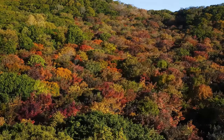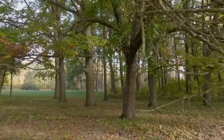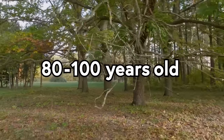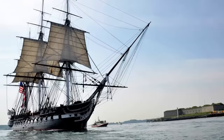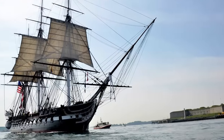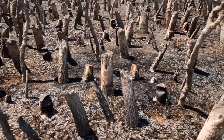But it also grows extremely slowly versus red oaks and other comparable woods. You can harvest a red oak when it's about 80 to 100 years old, but white oaks tend to go until 150 to 200. By the time they were doing that USS Constitution restoration in '73, the country's old growth white oak supply was pretty low and not coming back quickly.